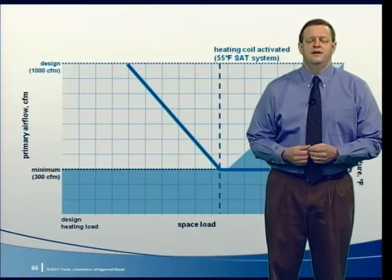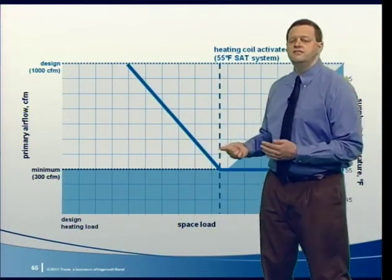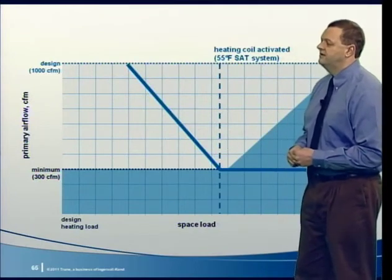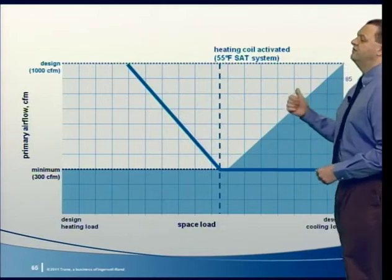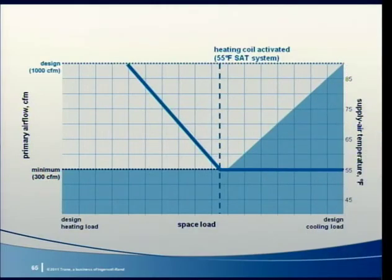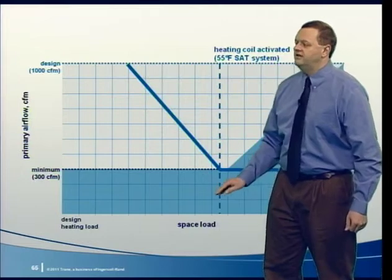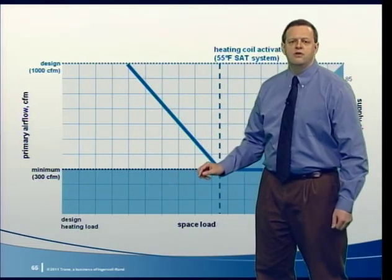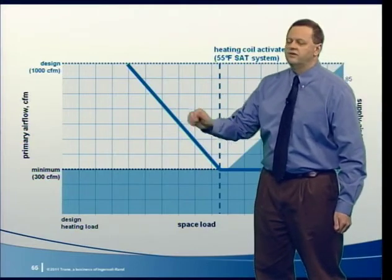Let's look at this another way, so we see the whole picture. Again, here's the VAV box used in a 55-degree system. As the sensible cooling load in the zone decreases, the damper reduces primary airflow from 1000 CFM at design to 300 CFM at minimum. When primary airflow reaches minimum and the space load continues to decrease, the reheat coil adds heat to raise supply temperature and avoids overcooling the zone.